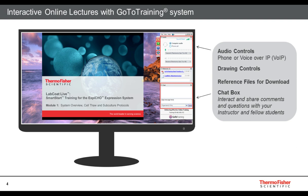So how does this work? So the online lectures are provided through a system called GoToTraining. It's somewhat similar to what we're using today for this broadcast, or if you've used something like WebEx or Live Meeting. But GoToTraining has some nice interactive tools, so definitely allows audio. You'll either be there, you can speak to your instructor if you want to, or you can also use a chat box to interact during the sessions. We have even drawing controls where we can give you control to highlight things on a screen if we're trying to point something out in an image, for example. And there's reference files you can download directly during that lecture. So lots of tools that you can interact with your instructor as they're presenting.